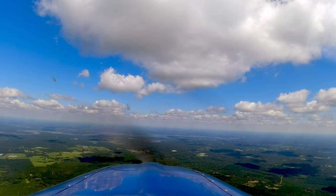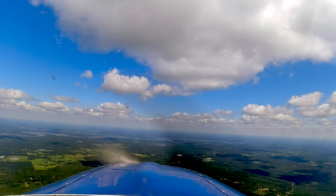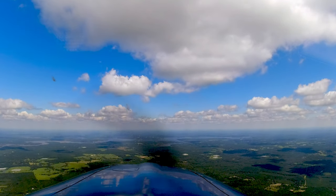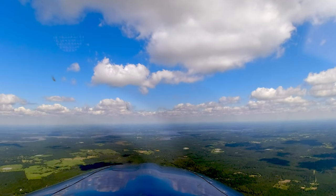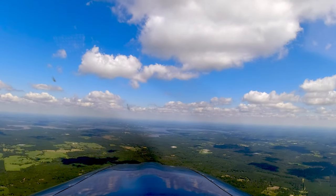You can tell over here to the left, the lake is down. Yeah, I was going to say, you can really tell. These little fingers are just going to dry up. But the main body of the lake, you can't really tell that much.